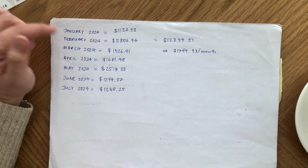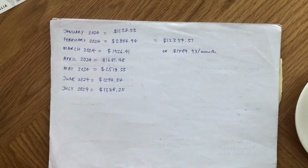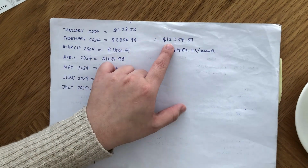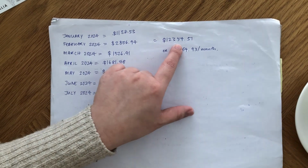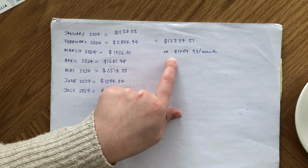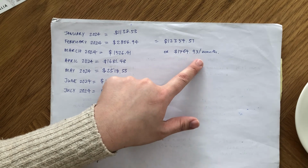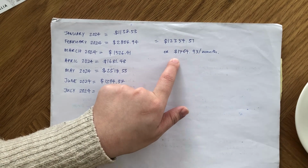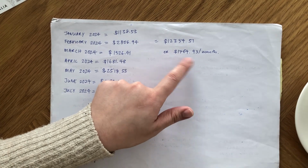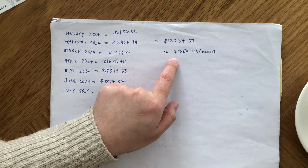So obviously it fluctuates because some bills are quarterly and some bills are monthly. But from January to the end of July in 2024, I have spent $12,354.51. And if I average that out over 7 months, it's $1,764.93 a month, which is lower than last year. Last year, I averaged $2,100 per month, but 2023 included some international travel.